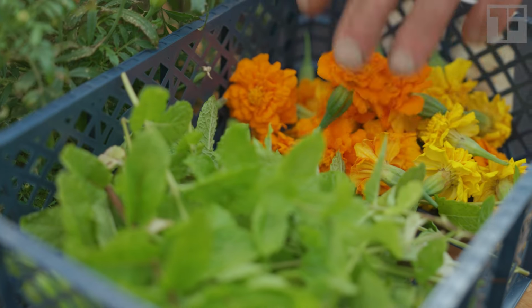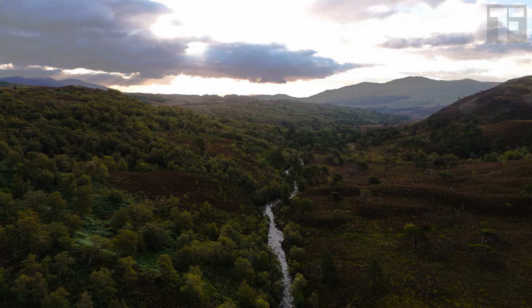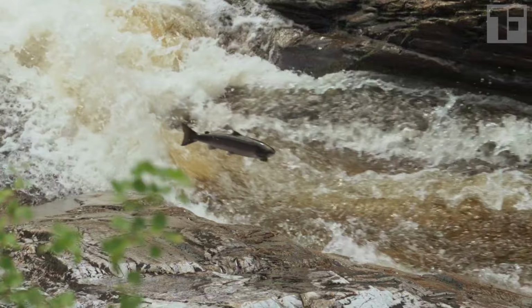Restoration, regeneration, rewilding. These are not just words here. They're Allerdale's DNA.